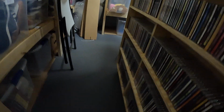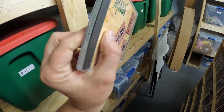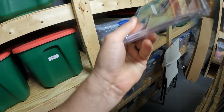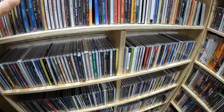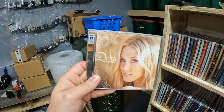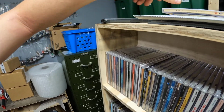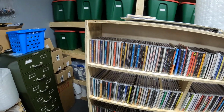3831. Is that over here? We got Mana, Falta Amor. That sold for $5.401. We got Delta Goodrem. And that one sold for $7.64, and the buyer said thank you.